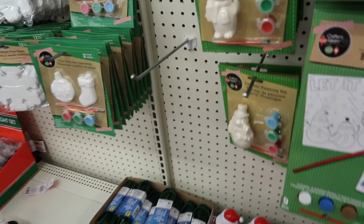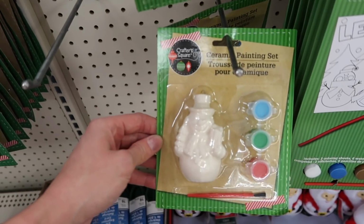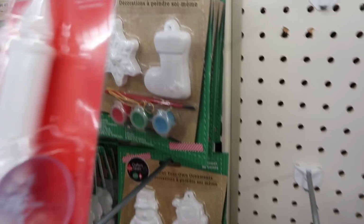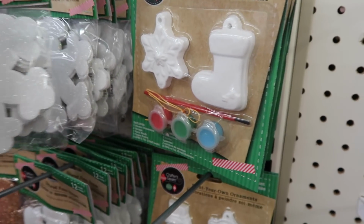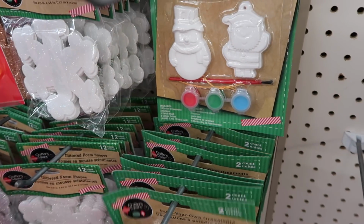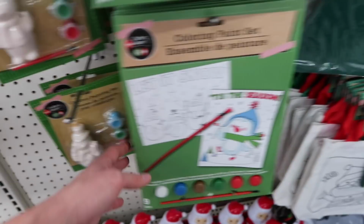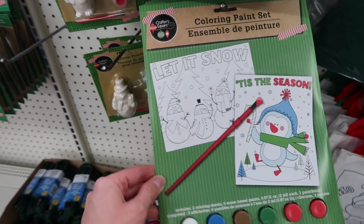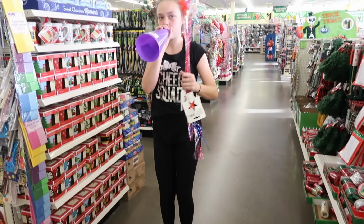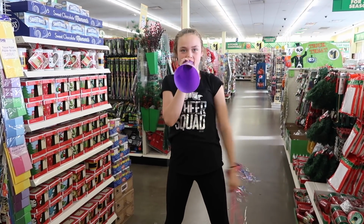And these right here, you like these, Alayah? These ceramic painting sets. Oh my goodness. And they have a snowman. You're gonna say a rainbow. Penguin, an elf. They have a stocking right here. And what is that? A snowflake. Santa and a snowman. They have a Christmas ornament and a stocking. You like these too. They have different themes of these. They're cute. The yellow, red and white. Red and white. It goes with your shirt.